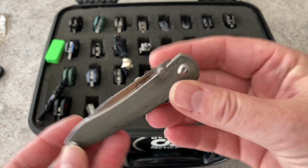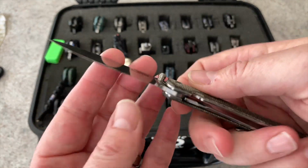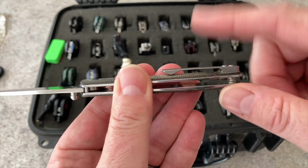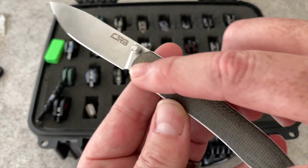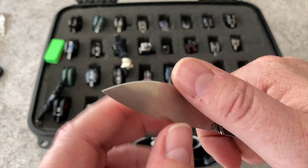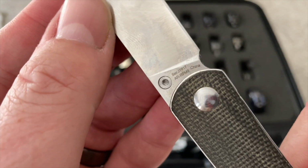Another CJRB Artisan that I highly recommend to everyone is this CJRB Rhea. Really, really nice little gentleman's pocket carry. It does not come with this clip. This is an aftermarket clip, but this is a $50 knife. Micarta scales on the outside. Really nice blade. It's done in a steel that I really like, which is the proprietary steel that they use that I had my knife done in, which is AR-RPM 9.